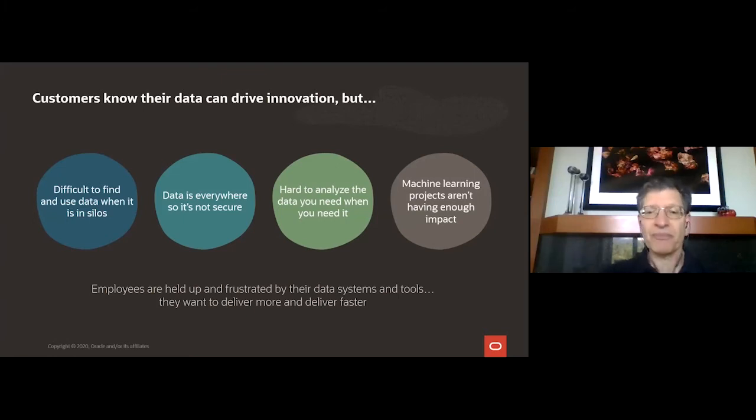They need a lot of help from lots of people in their organization to get to the data, to integrate it, to analyze it. And finally, there's been a lot of hype around machine learning. And I think most enterprises I talk to in other organizations are very frustrated that they haven't really been successful in deploying machine learning algorithms to get lots of value from their data.